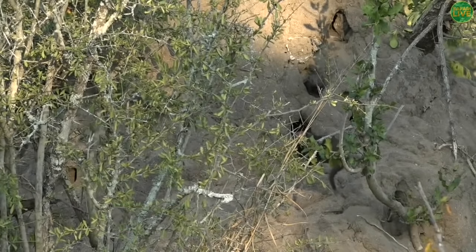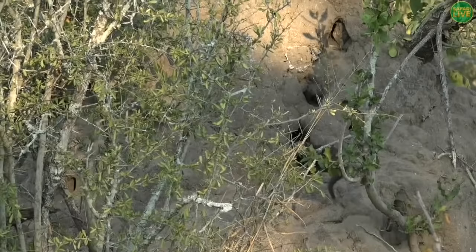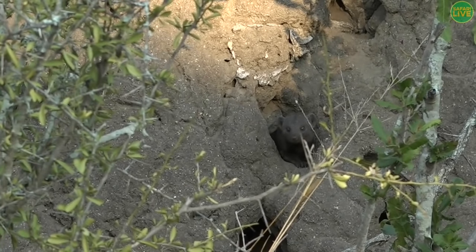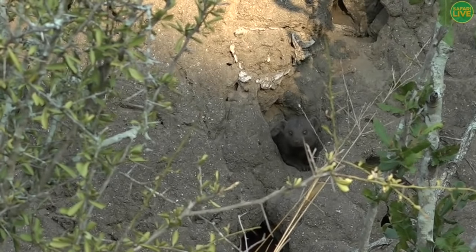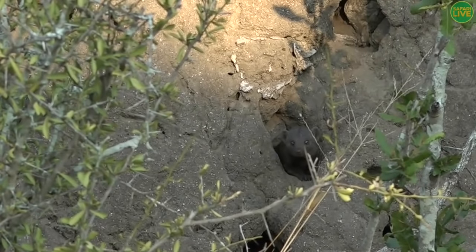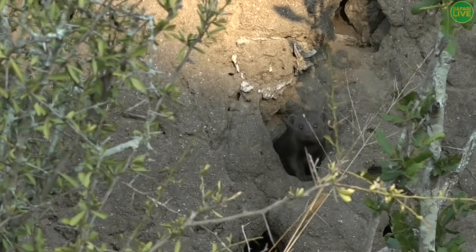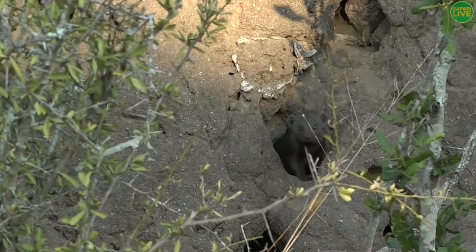Oh, I think I chose wrong. Should have gone for the waterbuck. It was a toss-up. Hello, little one. There we go. That's a little better. Hello, bright-eyed little mongoose. I always think they look so very, very intelligent in their own way.